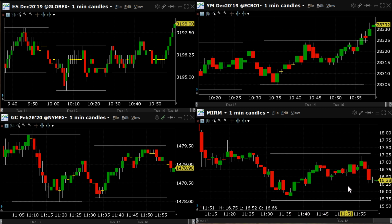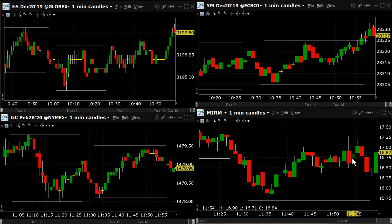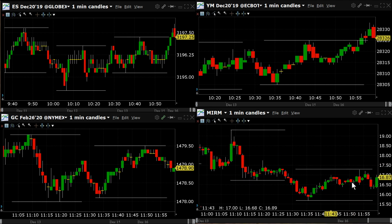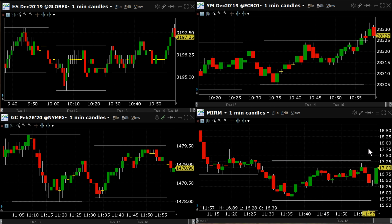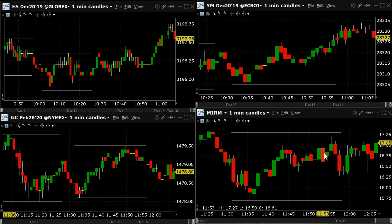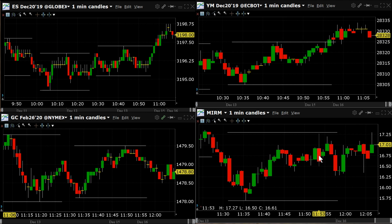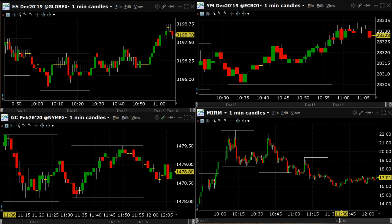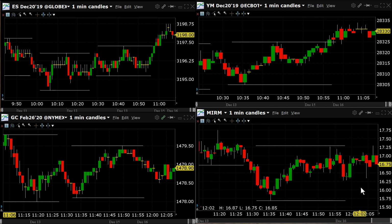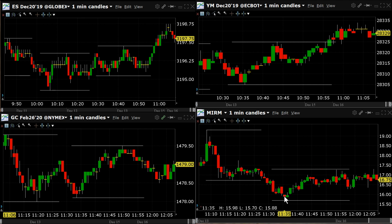MIRM should still hit 15, possibly 12. It does go long off these lines at 1728, but I wouldn't take it personally. I would wait for the next two lines and see if they go short and then go short with them. MIRM just went long off these two lines here, but I wouldn't take it long. It should just continue to go down here and hit about 15. It already went down to 1570, but I would say it'll go down to 15 and even lower.